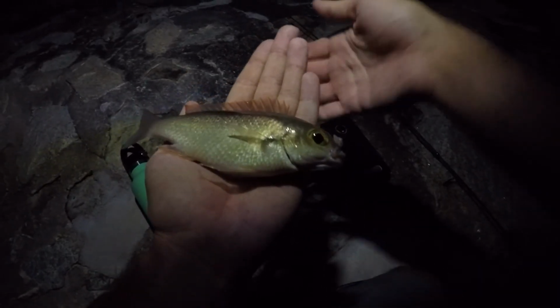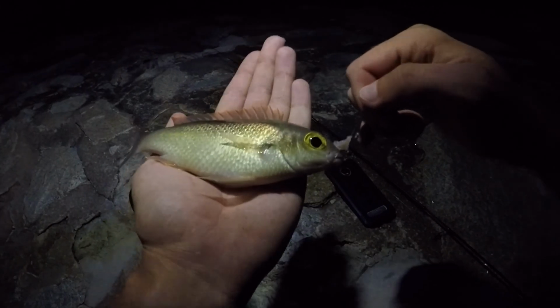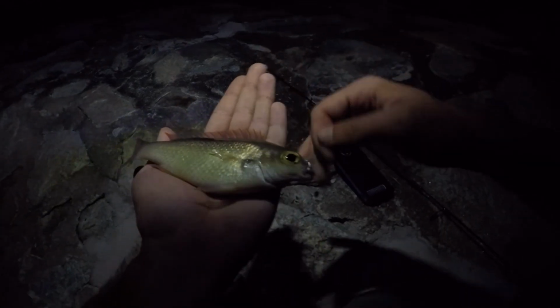Let's see what this is. Yeah, so I'm pretty sure I got one of these guys last time I was night fishing in this area. It's some sort of a monocled bream, if I'm not mistaken. Forgot exactly which kind, but I don't think that's going to be a new one for the life list.